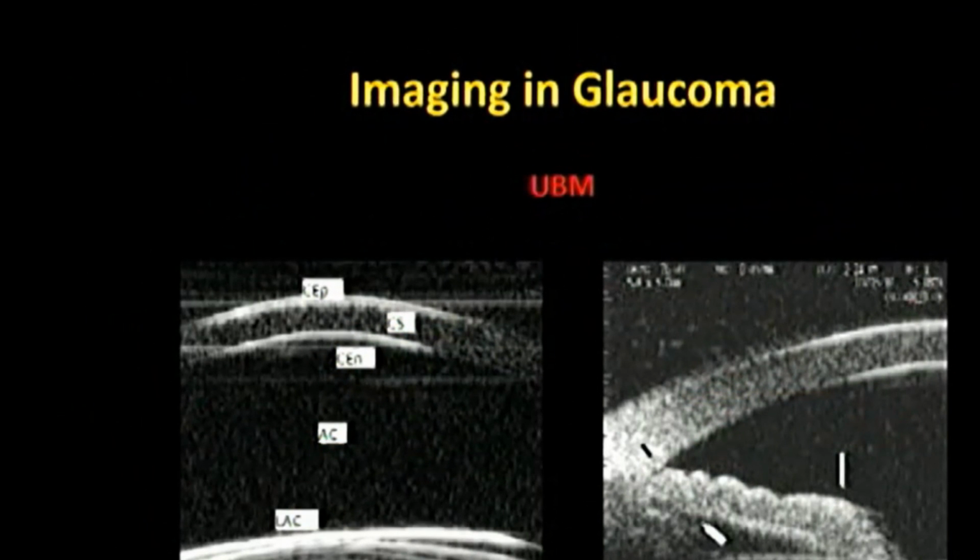And whenever you perform a UBM, you actually want to know the structures that you are seeing. So basically, you will start with the corneal epithelium, which is the hyperreflective surface here, followed by the corneal stroma, then the corneal endothelium and Descemet membrane, followed by the anterior chamber, then the lens. You will have the iris, you will have the ciliary body, and you will have a hyperechogenic point here, which represents the scleral spur. It's at the area of intersection between the ciliary body, iris, and the sclera. So that's the scleral spur.